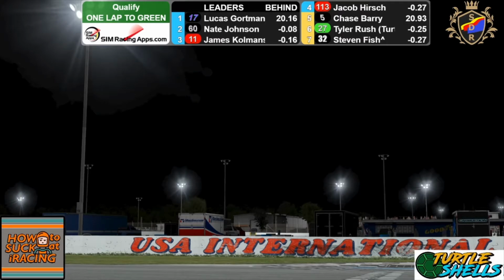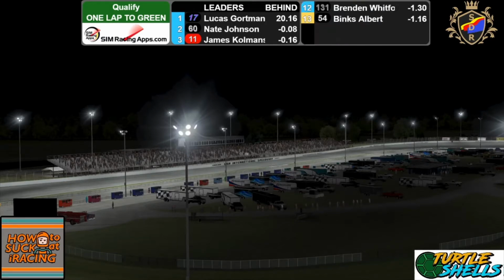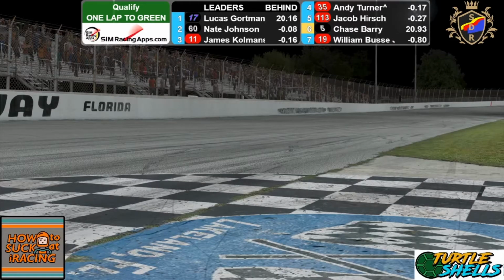As we're watching qualifying here, you notice the SK mods are going to be at the front yet again tonight. The super late models definitely have the pull on the straightaway, but the SK mods just have so much momentum through the corners, so much more grip, although it might get a little tricky here and there.